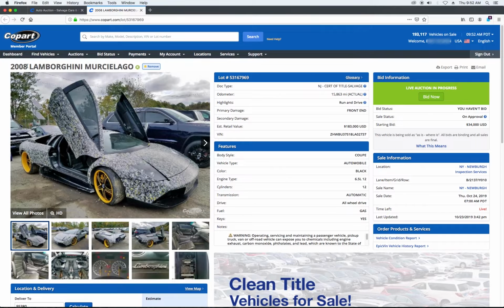2008 is actually a prime year. I think the Murcielagos were made in 2001 and they stopped in 2010. Given that it's an '08, a lot of bugs and issues have been addressed for the later years. So this has a really good foundation. It's a really good start. We have a New Jersey salvage title, relatively low miles. It's a runner and driver.